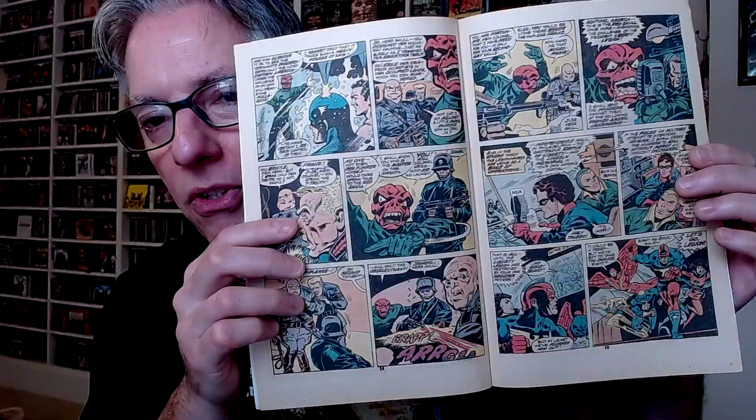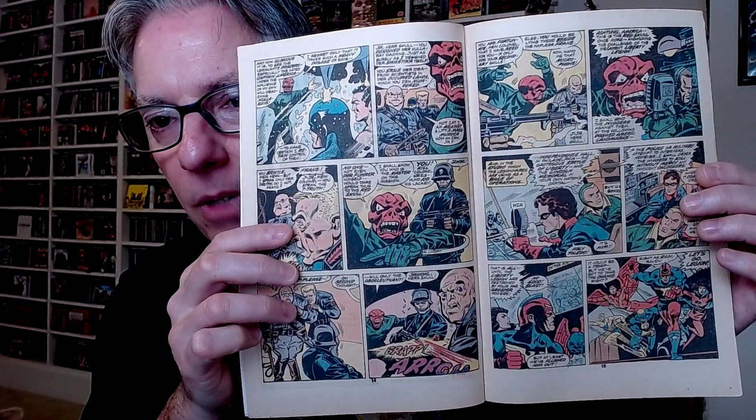"Attention America, this is the Red Skull once more answering the challenge of the decadent Liberty Legion. I shall send the Invaders against them and the following doomed American landmarks: Independence Hall in Philadelphia, the grotesque Statue of Liberty, and the Lincoln Memorial in your own nation's capital." So, of course, he's going to send them to go and destroy all sorts of things in the U.S. So the Liberty Legion, let's go, Legion. Time to go fight. All right.